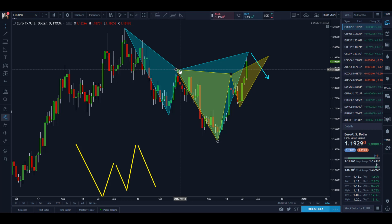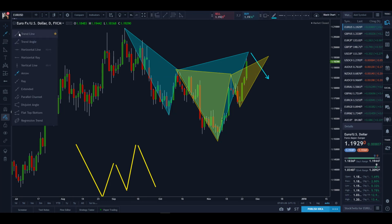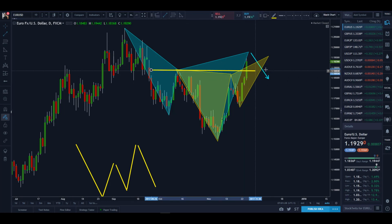And one of the reasons that the cipher pattern really bothered me when it first came out as well is because the D leg violated previous structure right here. And just by the rules of how I read a price chart, when I look at a higher high, higher close, or a violation of a level of structure, that's a sign for a continuation in that direction. However, the reason that we see price sometimes reverse is because of exhaustion. Price action comes to a level or breaks past the level, and the buyers are able to surpass a previous level of resistance.